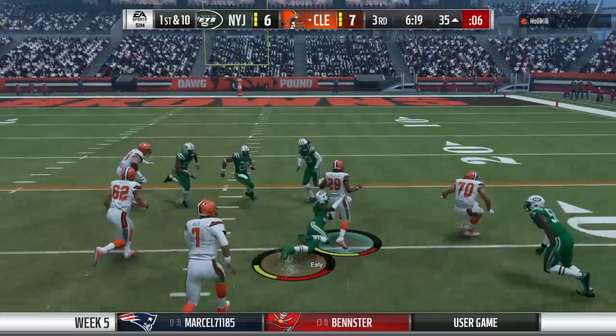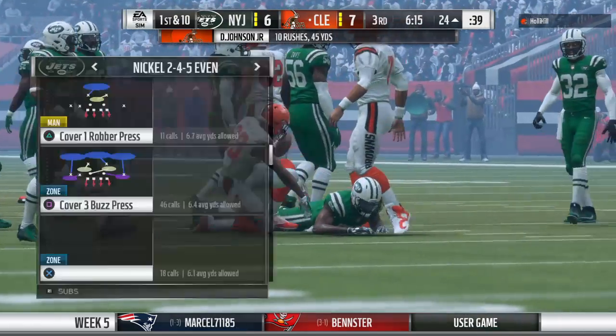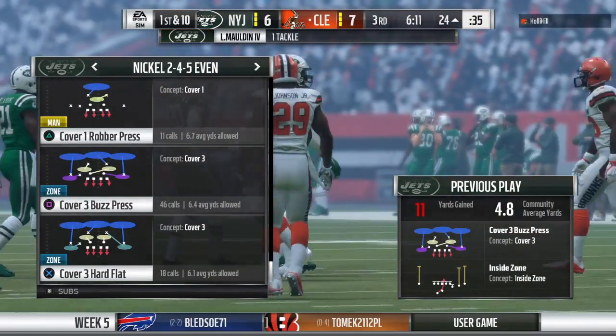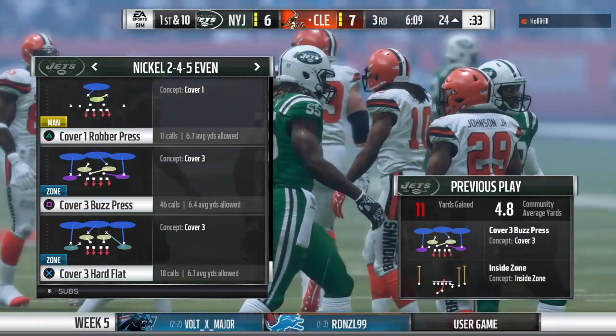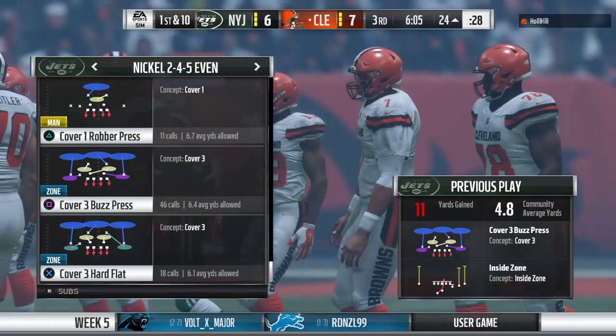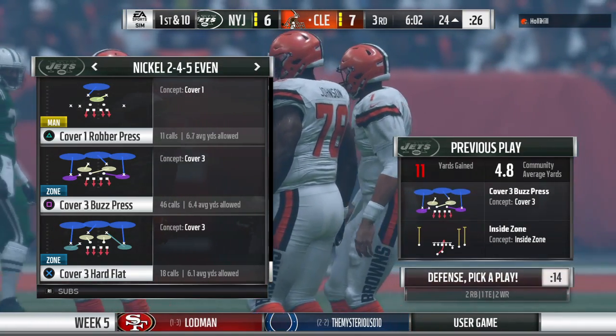Now a 10th carry for Johnson. And brought down, but not before they're inside the 25. 11 more on that one and another first down. We use the word relentless a lot with guys who are aggressive on the field. In this case, it really fits, doesn't it? How about his ability to break tackles and his feet never stop moving?